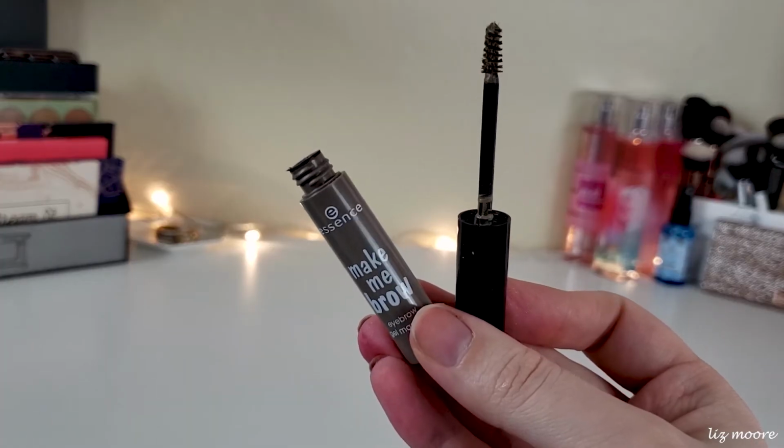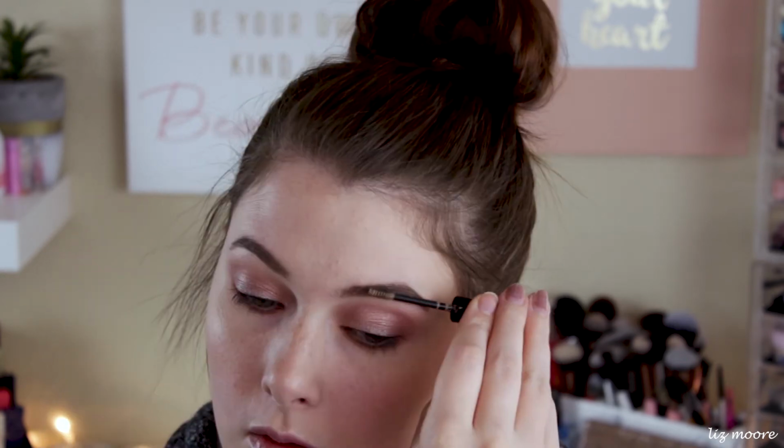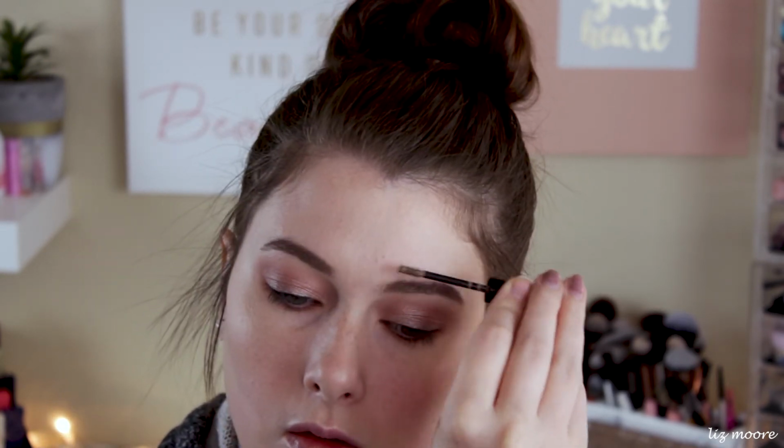If you're wanting something just a little bit more natural, if you haven't used a pencil yet, or you're intimidated by doing your brows with a pencil or a powder or anything like that, you want something a little bit more easy and to just add a little bit of color volume to your brows, I would definitely go with this. This does have little fibers in there, so when you brush it through, the fibers are coming off in your brows, and then there's a tint to it as well.